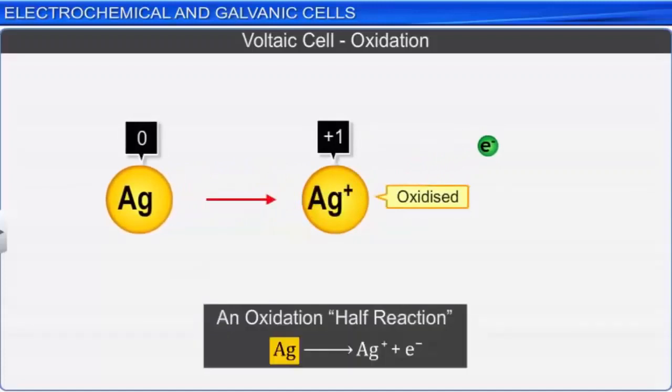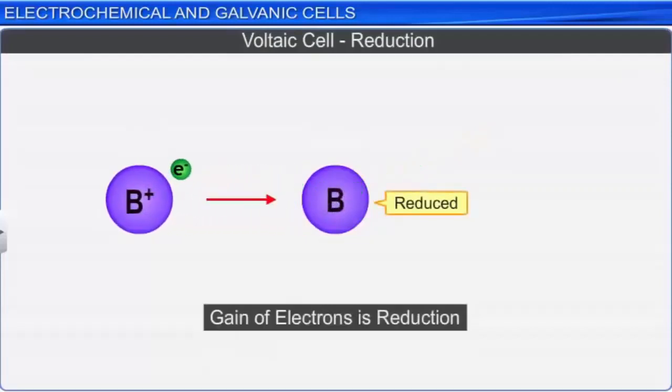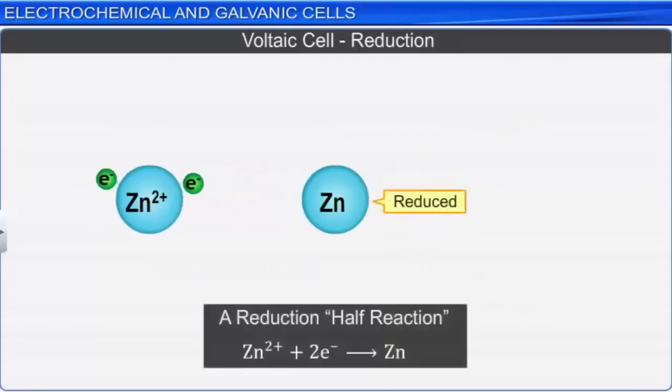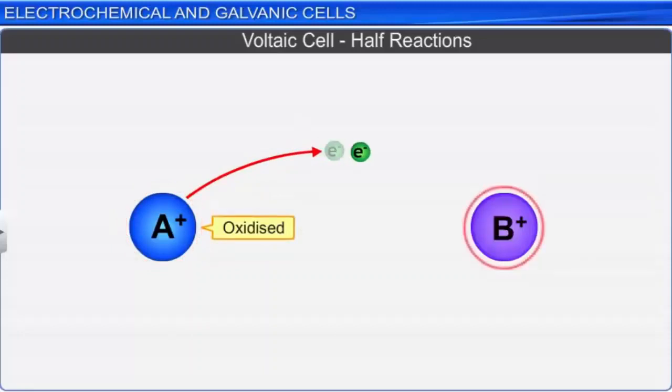Reduction is defined as the gain of electrons. Note that the oxidation number of a species decreases when reduction occurs. For example, when a zinc ion gains 2 electrons, zinc metal is produced. We talk about half reactions because they only describe half of what is happening. If one species loses electrons, then another species must gain electrons. Oxidation cannot occur without reduction, and reduction cannot occur without oxidation. In an electrochemical cell, both oxidation and reduction must occur.